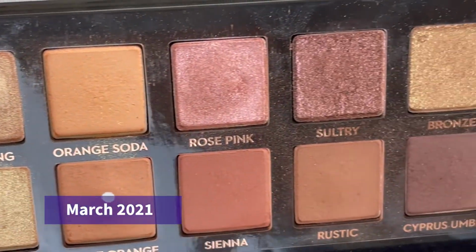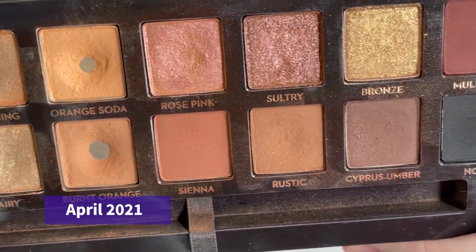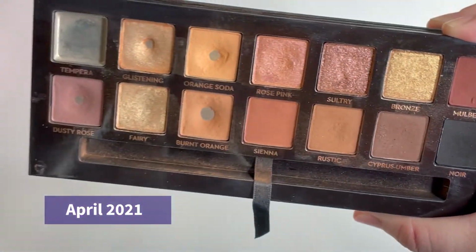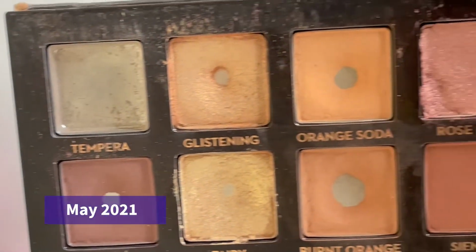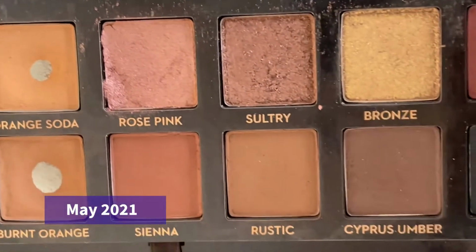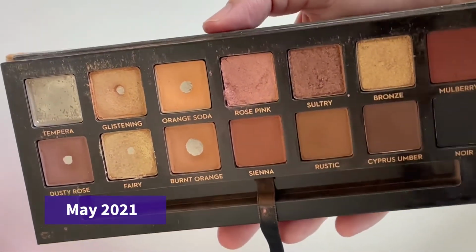I think I'm just getting a little bit burnt out by it because it is such a neutral palette and I do prefer colorful looks. But I know that I will probably be done with this in the next month or two because I only have to hit pan on one more shadow to be done and move this out of my project pan.